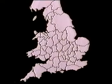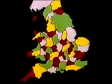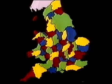An ex-student from here noticed that if you color the counties of England like this, so that neighboring counties have different colors, then you don't need more than 4 colors. And he wondered whether this is true for all maps. The student's name was Francis Guthrie, and he communicated the problem via his brother to Augustus de Morgan, professor of mathematics here at University College.